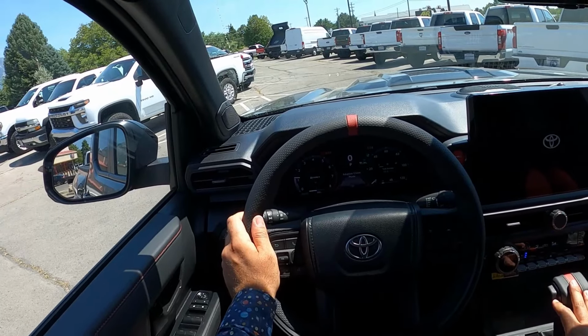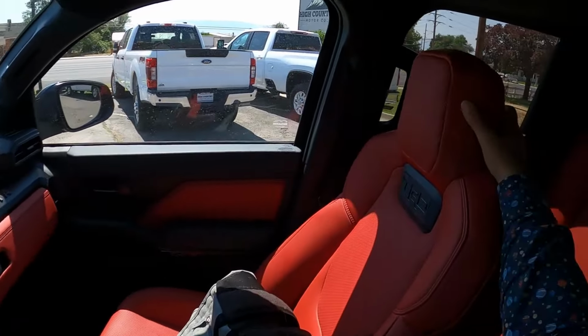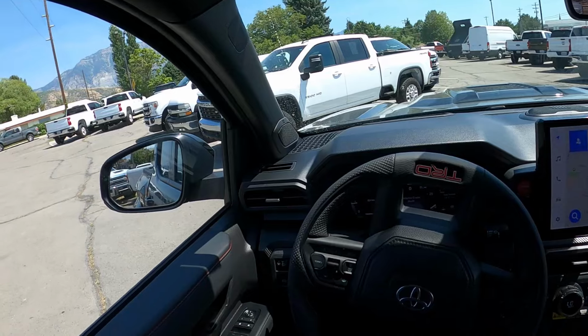Well, Toyota Tacoma TRD Pro. Visibility of the hood, heads-up display, both the mirrors, to the rest of the rear. And, well, without even driving it, I do have some beef with the truck.